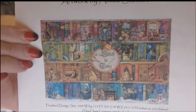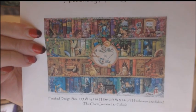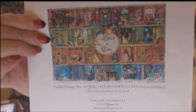Come on, focus. It is beautiful. Fell in love with it. I said I'd never do a Heaven and Earth. As you can see, it's huge. It's going to be huge. I'm actually doing mine.